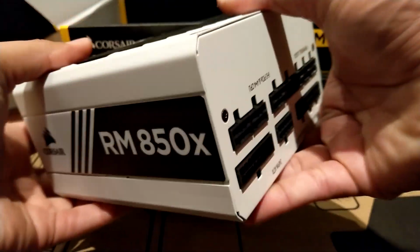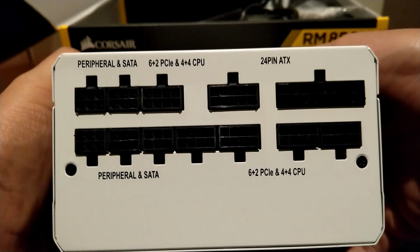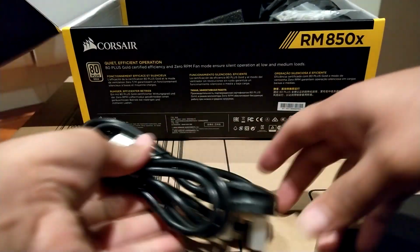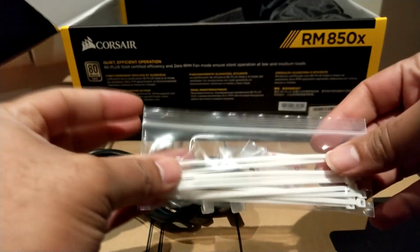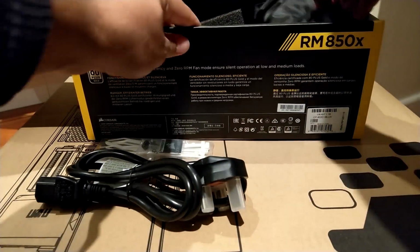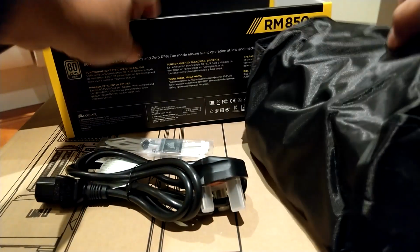So yeah, it seems like a bit of overkill, but quality is important, and it's hard to get too excited about a power supply because once it's fitted, you very rarely ever see it again. So it's important to me that once it's fitted, I can forget about it. It's got a 10-year guarantee.